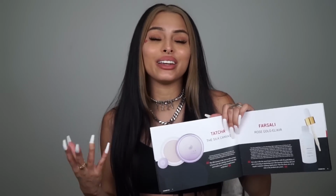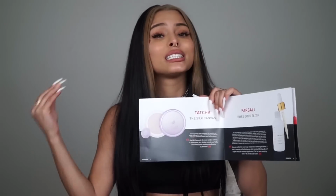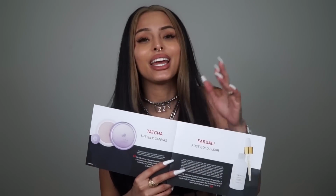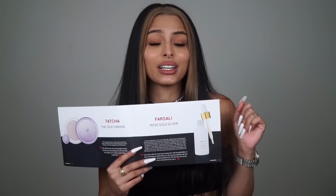I had to do it. Y'all know I had to give you my favorite primer. My face would not be as flawless as it is after makeup if it wasn't for the Tatcha Silk Canvas Primer. Okay, baby, this primer is everything. If y'all have not tried it, get this box, just see what the hype is about, because if y'all go online and look it up, the hype is real.